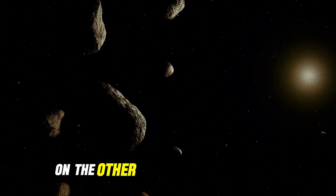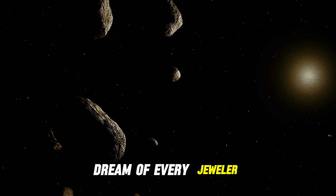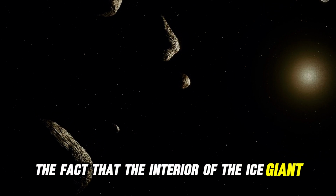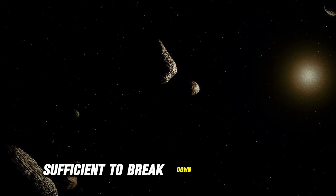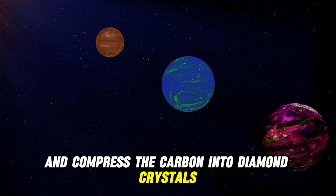On the other hand, there is a theory that probably corresponds to the wildest dream of every jeweler. It could actually be raining diamonds inside Uranus. The fact that the interior of the ice giant may embody a planetary diamond is again due to the pressure and temperature, which are probably sufficient to break down hydrocarbons and compress the carbon into diamond crystals.